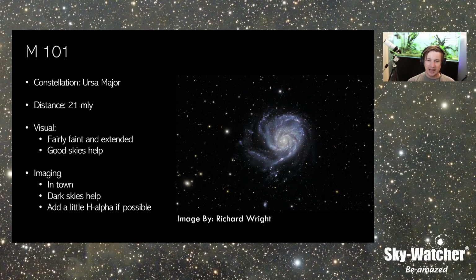And with galaxies, there's nothing as far as filters that you can really do. I mean, you could use a light pollution filter to maybe pop the contrast out if you're in a less than ideal sky, but that's really just to make the background darker. But there's nothing that really does it for the galaxy itself, not like an O3 or a UHC does for an emission nebula. As far as imaging, it's not that difficult.